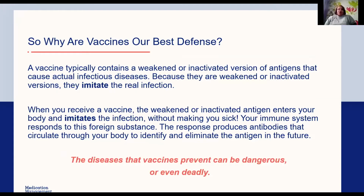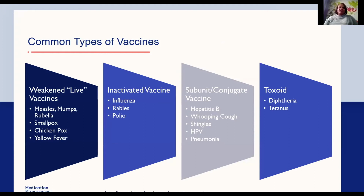So the reason that we call vaccines our best defense is because they literally contain a weakened or an inactivated version of the antigen that will cause the disease, and they imitate a real infection. By imitating the infection, not causing the infection, it allows our body to build that response and address it without making you sick. So let's talk about the different types of vaccines that are out there.